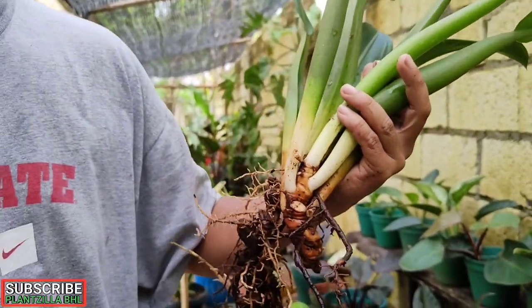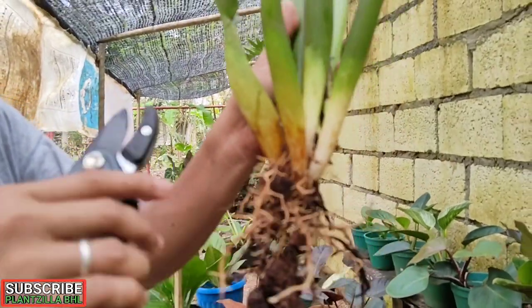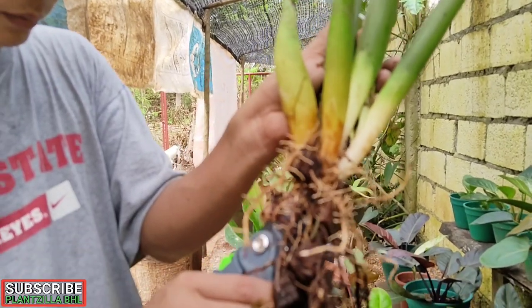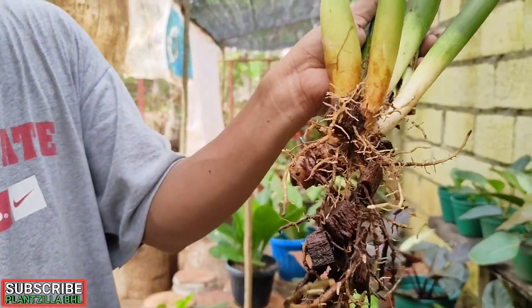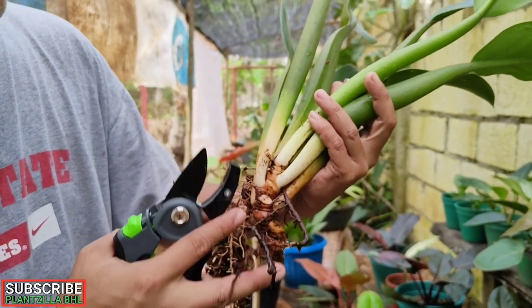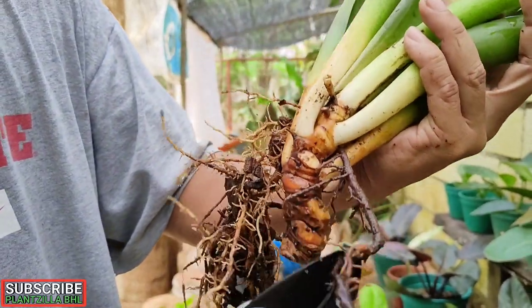Medyo sensitive pa naman yung Martianum or yung Popeye. So he is trying to think about propagating this one, pero ako ayoko talaga. Maybe not now pa. Kasi meron nga siyang pinagdadaanan ngayon. So, it's not the best time to cut it.